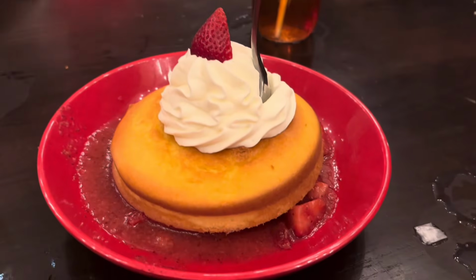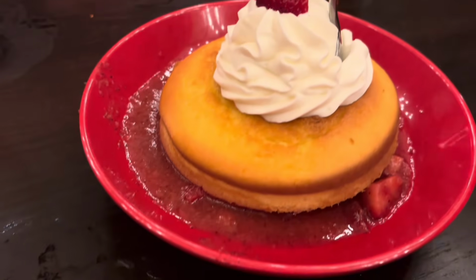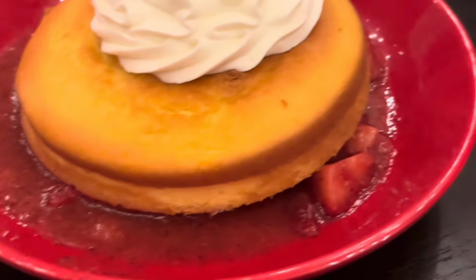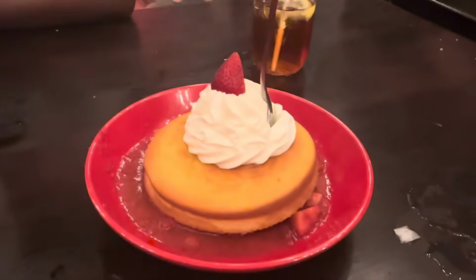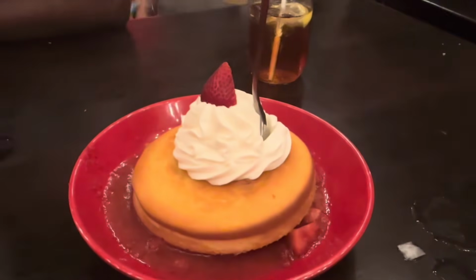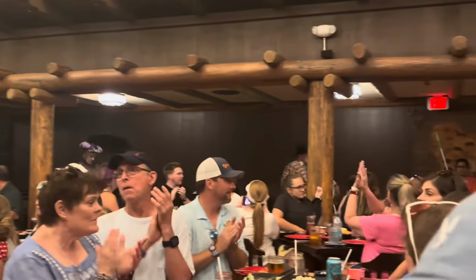And for dessert, you're going to be given a strawberry shortcake. You can ask for another one if you want. It is a traditional shortbread cake on a bed of macerated strawberries with whipped cream. Super moist cake, and the strawberries were delicious.